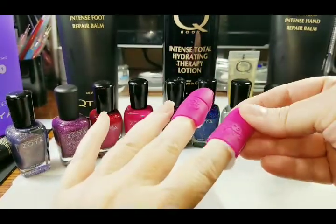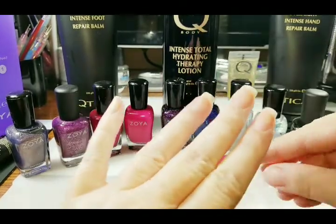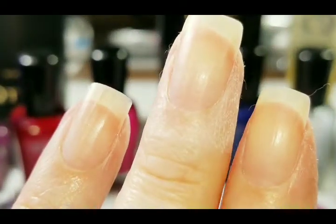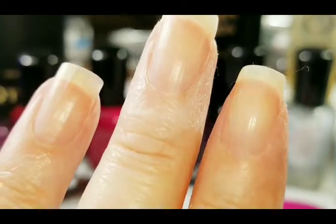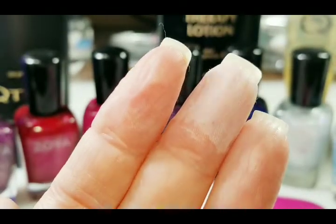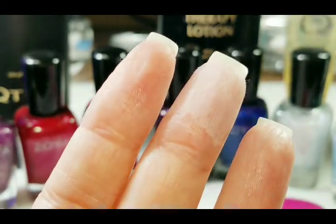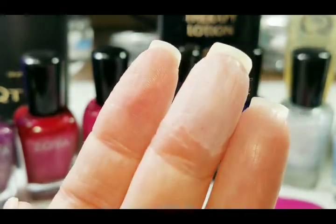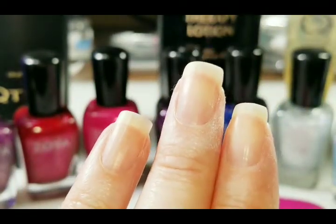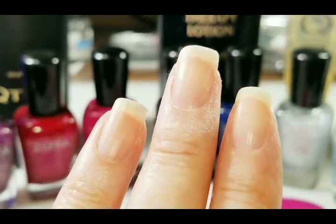Okay, so it's been 3 minutes. I'm just going to take this off and this one, and let's see. You can see how much drier the one nail is compared to the other one. I mean, this one's still a little bit dry, but not as bad as the acetone one. So I just wanted to give you a reference in case you're wondering whether you should buy the Remove Plus or not.